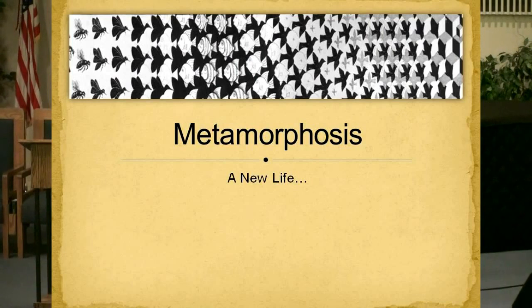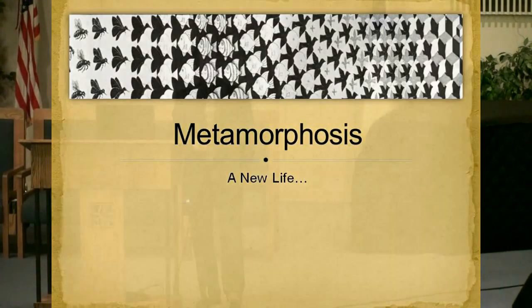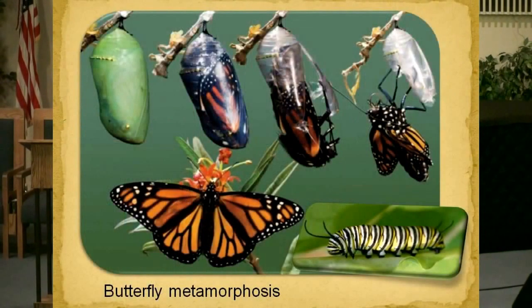Metamorphosis is a very interesting process. Lots of different animals metamorph from one type to another. Butterfly is probably the most famous example. It starts out as a caterpillar, and then all of a sudden it decides it needs to build a cocoon around itself and transform itself into a butterfly. The process, though, is entirely non-intuitive from a Darwinian perspective.